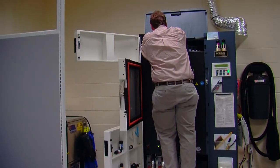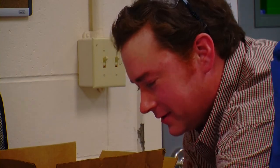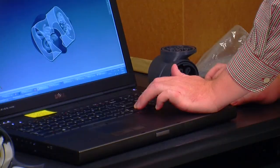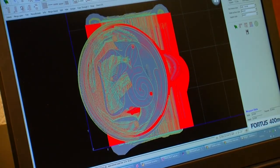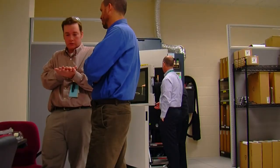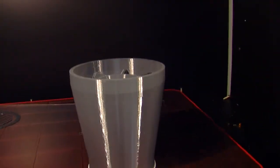How does it all work? Well, like most things, it starts with an idea. So once an engineer creates the design, it's loaded into the computer. We actually run it through the software. It'll slice it layer by layer and look at the tool paths. From the computer to the printer, those layers are key to how the shape is built. It just continues to build up the layers on top of each other and actually can make very complex shapes.